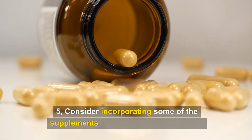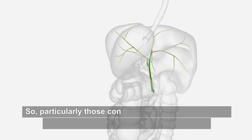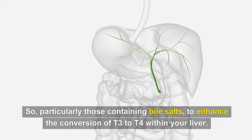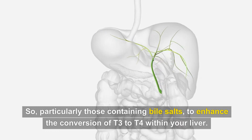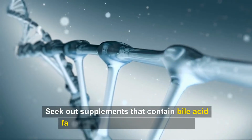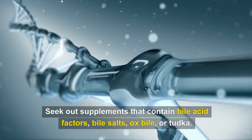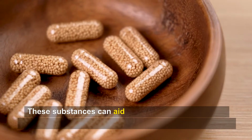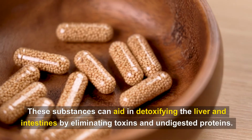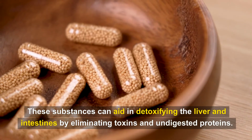5. Consider incorporating some of the supplements mentioned in today's video, particularly those containing bile salts, to enhance the conversion of T4 to T3 within your liver. Seek out supplements that contain bile acid factors, bile salts, ox bile, or TUDCA. These substances can aid in detoxifying the liver and intestines by eliminating toxins and undigested proteins.